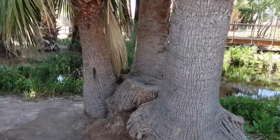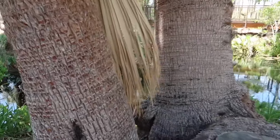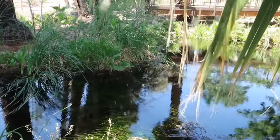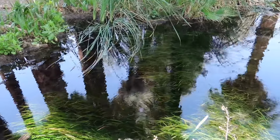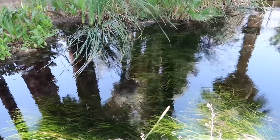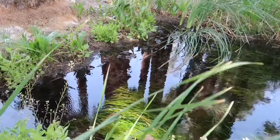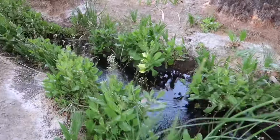Well, this is pretty. It's like something off an island, you know, big palm trees and water. And that is so clear. Oh, you can see little dace swimming in there. Probably too small on the camera, but there's definitely a few little fish swimming in there. And here's where it starts running again.